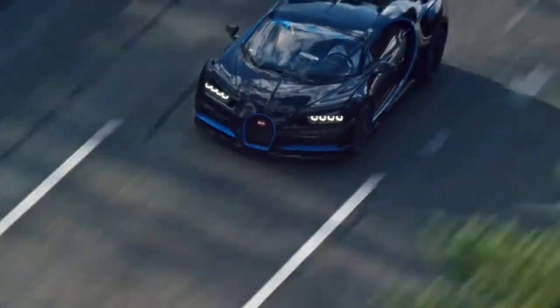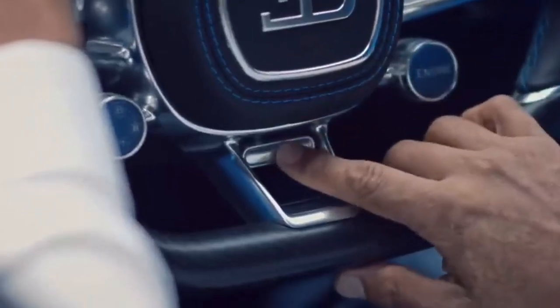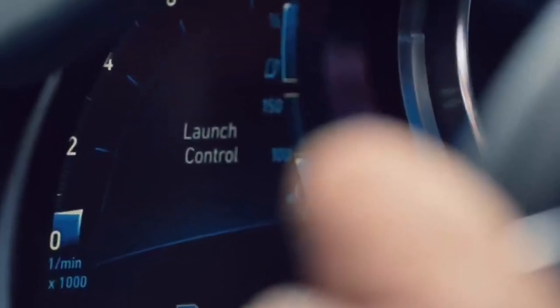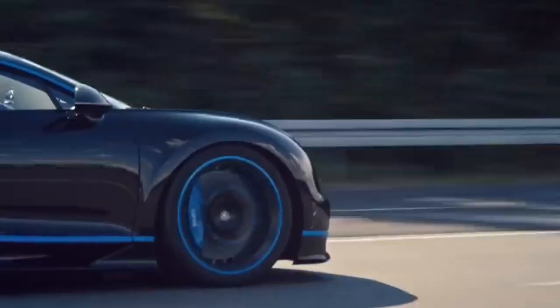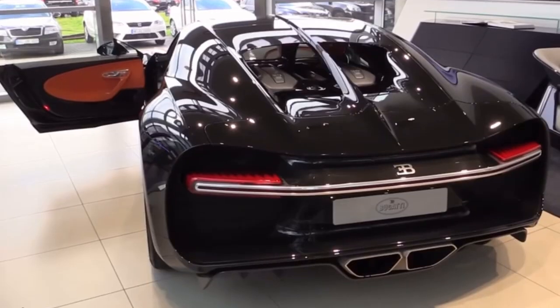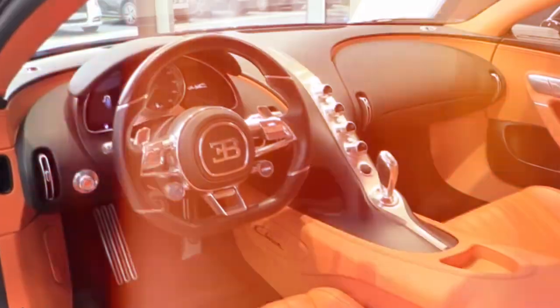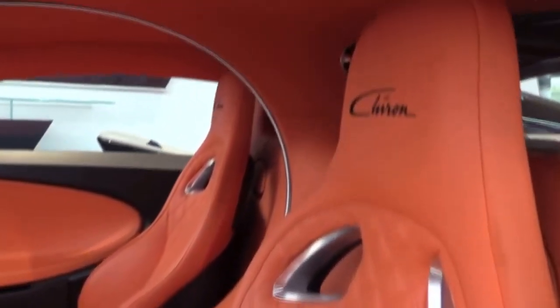But it ain't just about the raw power with this thing. No, the Bugatti Chiron Supersport is a work of art inside and out. The design is pure perfection, with lines that flow like water and curves that'll make your jaw drop. And when you step inside, you're greeted with an interior that's dripping with opulence. We're talking the finest materials money can buy, all crafted together to create a cabin that's fit for a king.